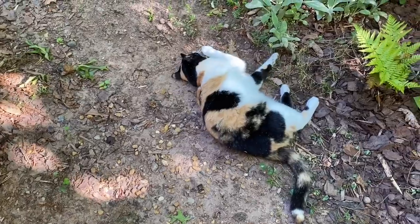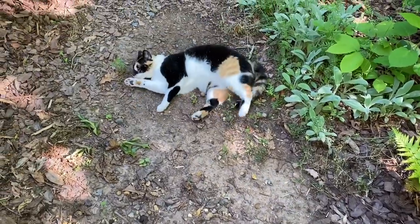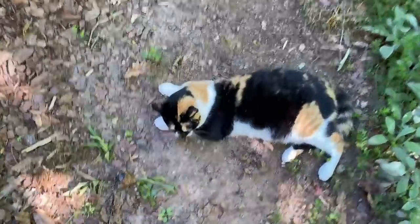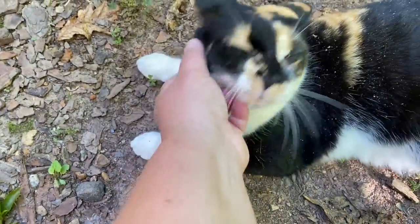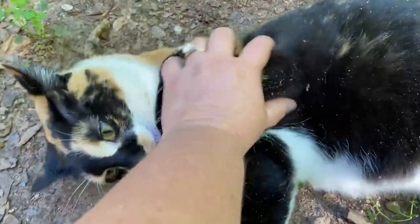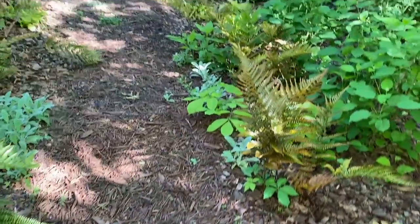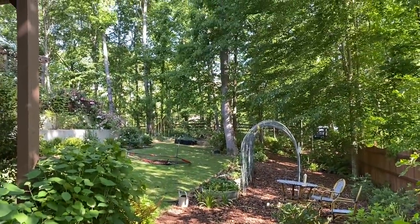Oh, to be a cat. Wouldn't it be fun to be a cat for a day just to see what it's like? Go wherever you want to go, do whatever you want to do, right? You sweet girl. Oh, you're such a sweet baby. Yes, you are. So sweet and so playful. So yeah, that's it for this side.